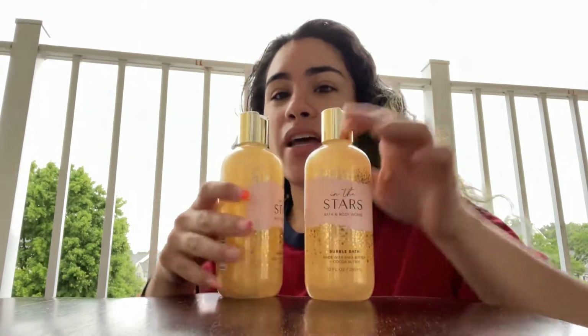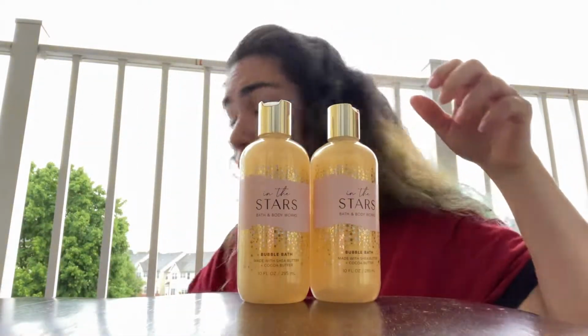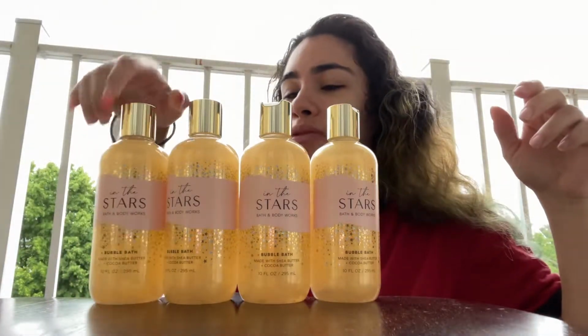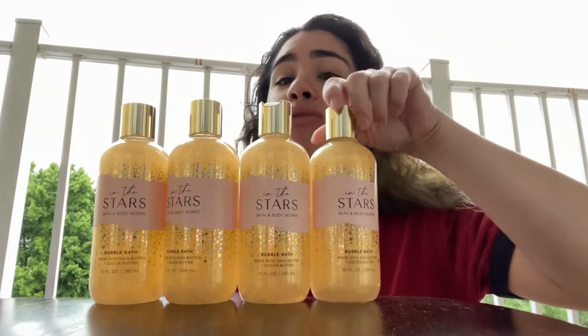So the first thing I got here is the In the Stars bubble bath. I got four of them. I could not pass up bubble bath. So I got four for the price of one. They were $4.12 each. I had to get this. I love this scent. It has scent notes of star flowers, sandalwood musk, sugared tangelo, white agarwood, and radiant amber. So good. It just smells so good.